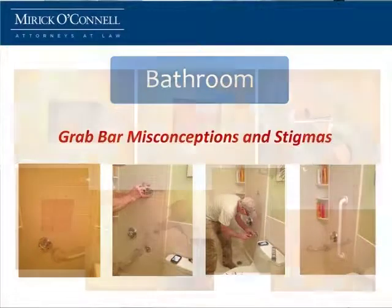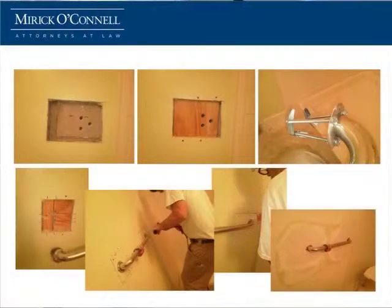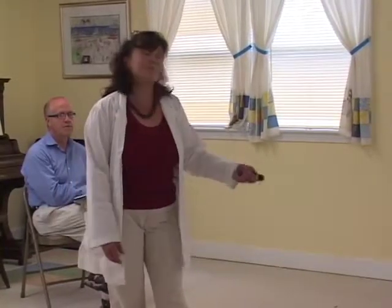Then we had to spackle and paint, and it took like 3 days to do, because you had to wait for the spackle to dry, sand, make another spackle dry, and then we painted the whole wall. So yes, some grab bars can be quick and easy, but others take a little bit more time and effort.